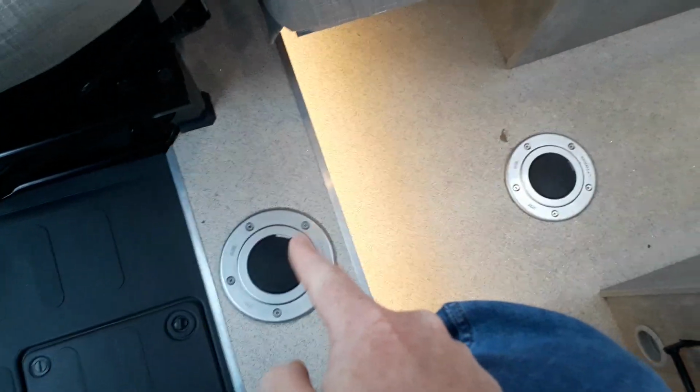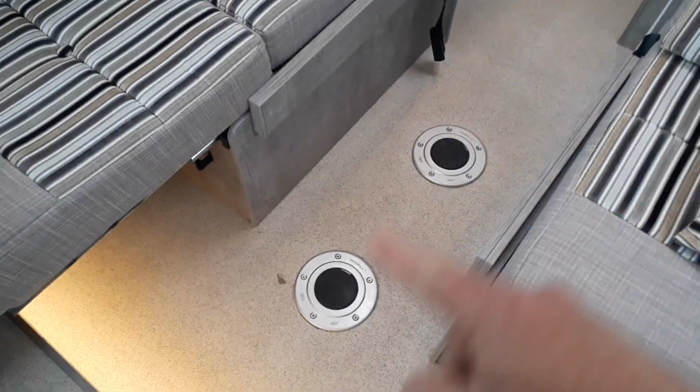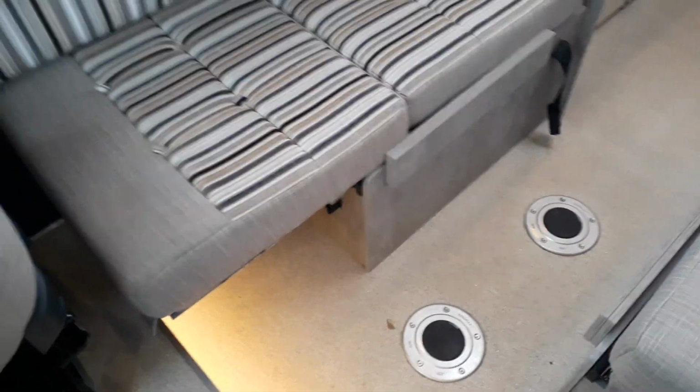Now in the floor down here we've got 3 table positions. You get 2 separate tables with 2 legs, and they live behind these seats there. There's one, there's the one over there, and you can position these tables. You can put 2 next to each other here to make one big table, and then if you do have both of these side sofas down, you can have 4 people sat opposite dining.